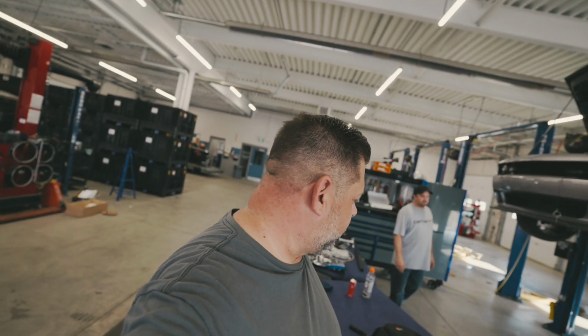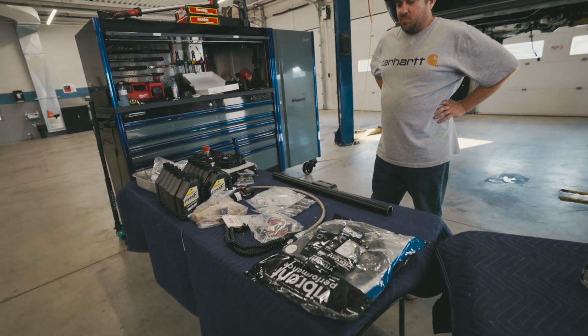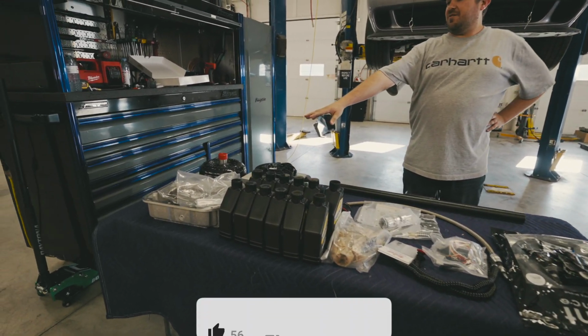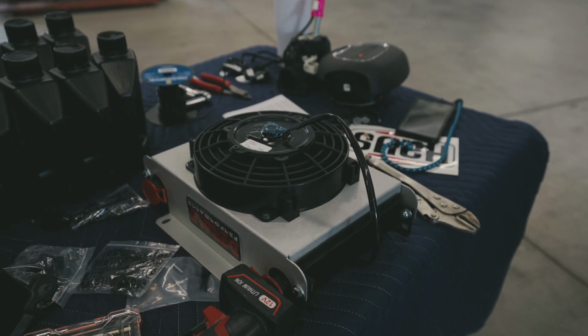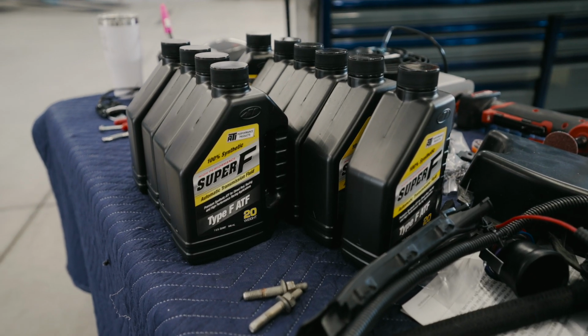Day 2. Alright, so 6 days later, parts have shown up. They're all on the table. What do we have going on here? Just enough to get in trouble. So, deep pan, to try and not boil this fluid on a street drive. A 3400 stall Hays converter. Transmission cooler for a semi. Real good Type F to try and keep that transmission together.